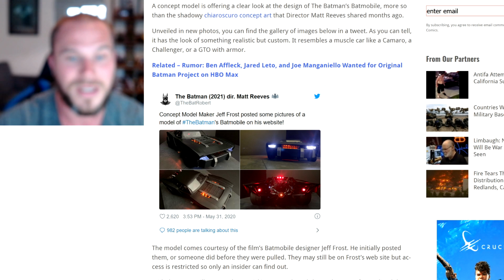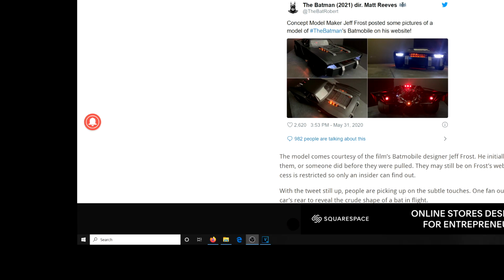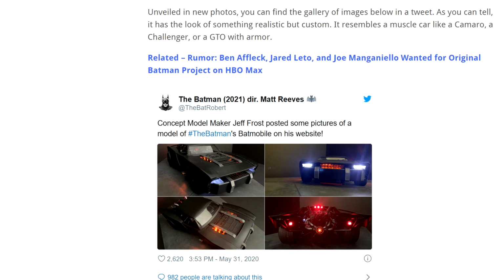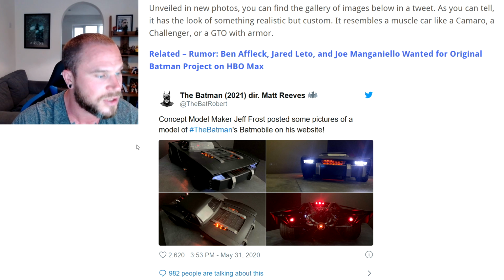Absolutely brilliant. But first and foremost, what do you guys think? Has that given you some sort of new opinion of the Batmobile? What do you guys think of that? Is it good? Is it bad? I'd love to hear it. Personally, it actually makes me even more amped up, genuinely more amped up. It really does. I think it looks awesome.